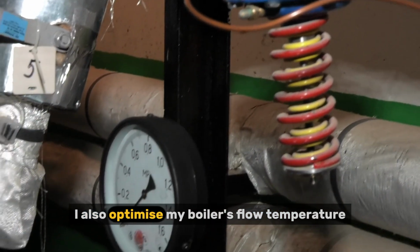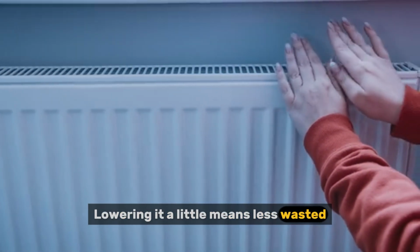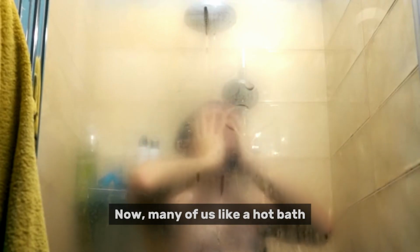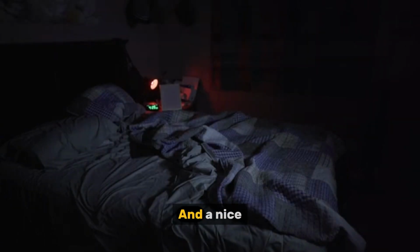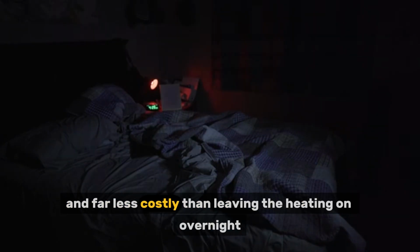I also optimize my boiler's flow temperature. Lowering it a little means less wasted heat. The Money Saving Expert website and Age UK both mention this trick. Now, many of us like a hot bath, but swapping just one bath for a quick shower each week uses much less water and energy. I timed myself. 4 minutes is plenty. And a nice, warm electric blanket is safer and far less costly than leaving the heating on overnight.